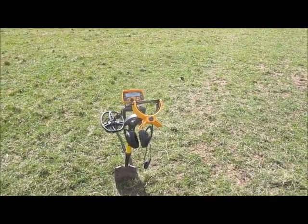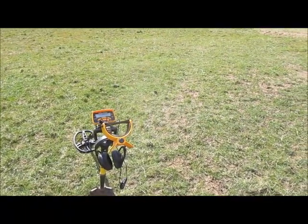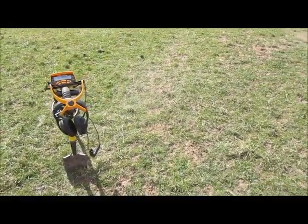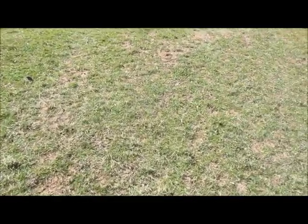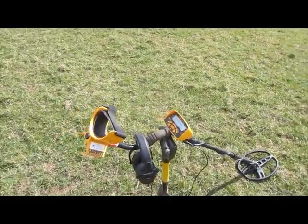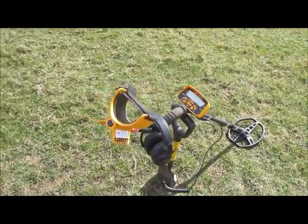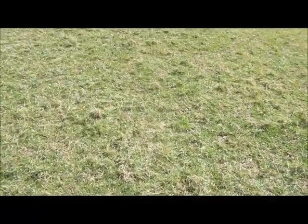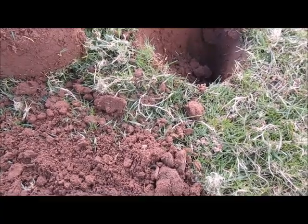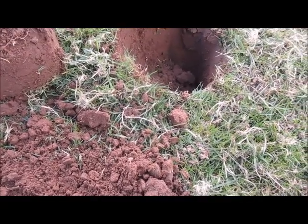So without detecting, back in what we call the silver field here, because there has been so much silver come off it over the last few years, and thought I'd just give it a couple of hours in the afternoon, see how we get on, and hopefully pick up a few bits and pieces. It's been half an hour now, two bits of lead and a couple of bits of aluminium.